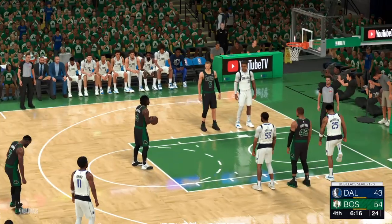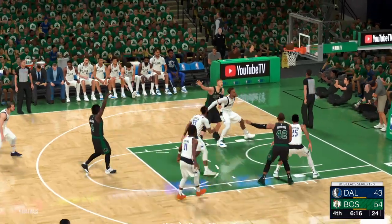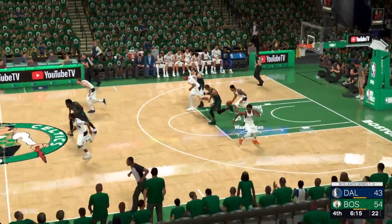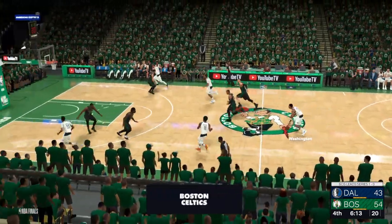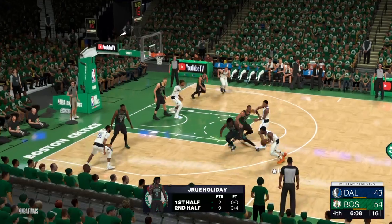Brown, he's checked in for Boston. Washington's checked in for Dallas. Luka Doncic comes in for Hardaway. That one's no good. He's forcing the action now, finally getting to the charity stripe after no freebies in the first half.